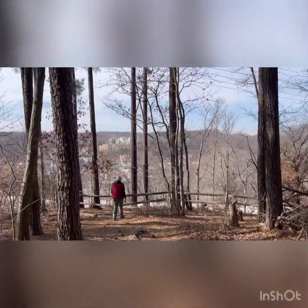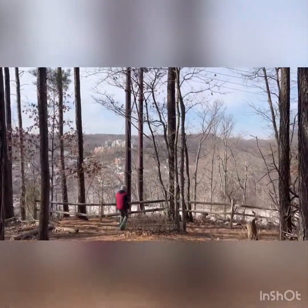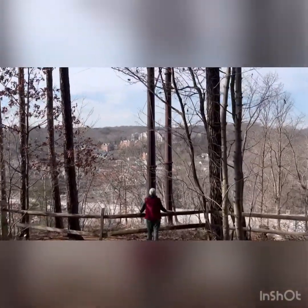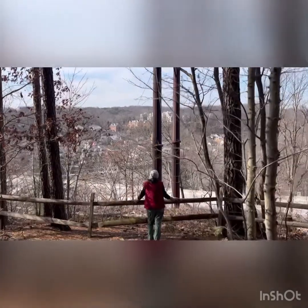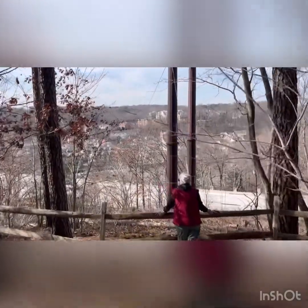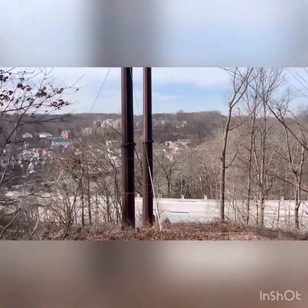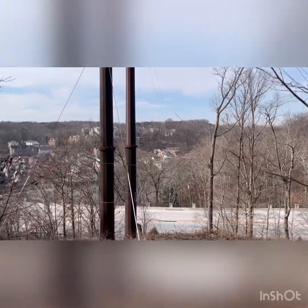Wow, it's beautiful. Look at that view, it's gorgeous. The houses are really cool here. And then there's the road, of course.